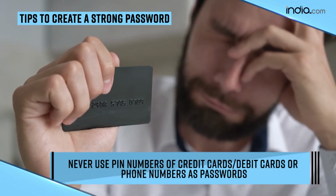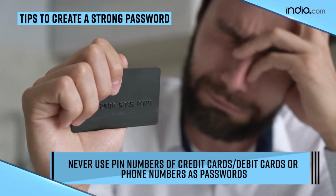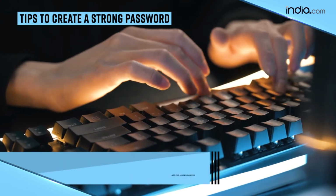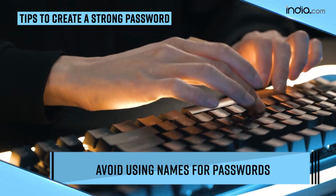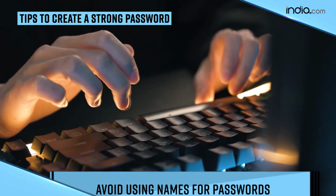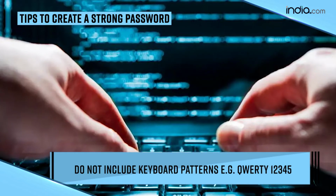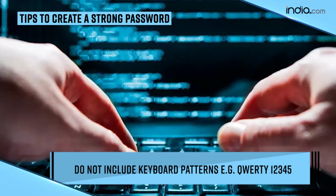Never ever use PIN numbers of credit or debit cards as passwords. Do not use phone numbers either. Avoid using names for passwords, particularly names of your parents, siblings, partner or pets, as these are very easy to learn and find out. Do not use keyboard patterns, for example QWERTY12345, as it increases the chance of your account getting hacked.